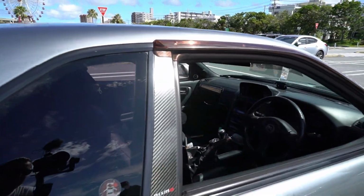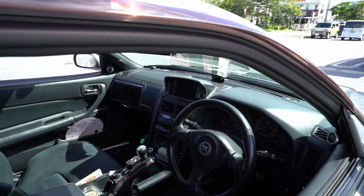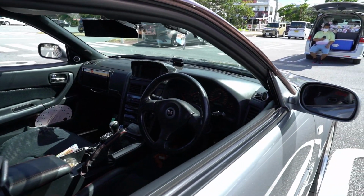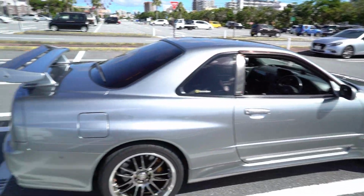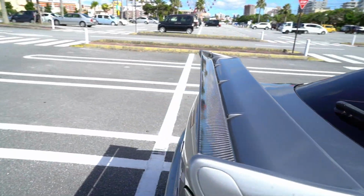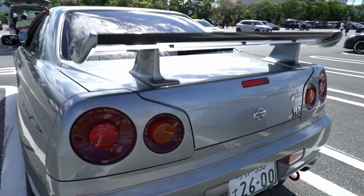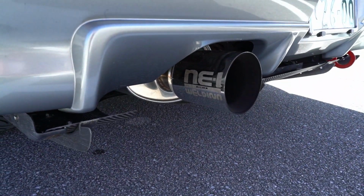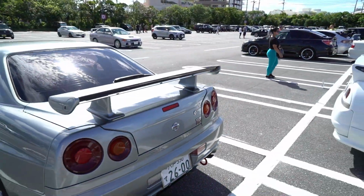Carbon fiber B-pillar, Nismo. Oh, look at the carbon fiber around the MFD there. Oh man, it's beautiful. Carbon fiber accent on the blade. There's your exhaust there, carbon fiber diffuser. It's a lot of money in this car, man.